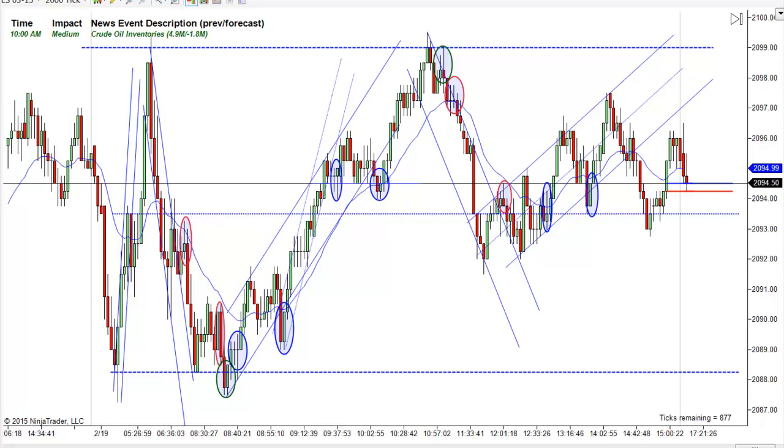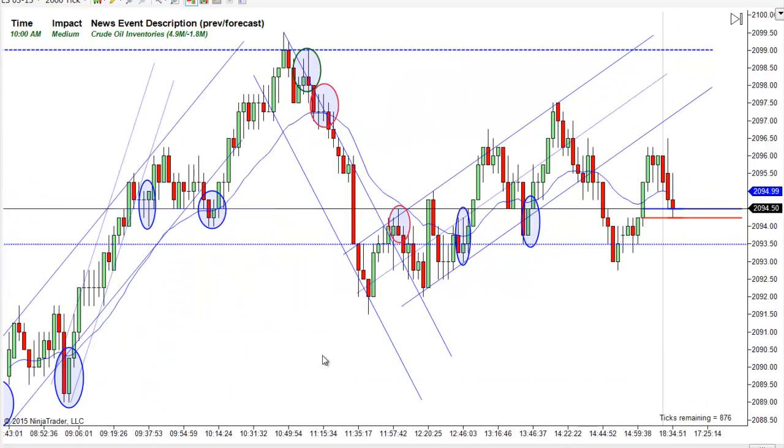Those areas are real emotional. Those century marks are real emotional, psychological areas where there's a lot of people that will automatically sell it, and there's a lot of people that as we get close will buy it trying to get there. So it's not unusual to see exactly what we're seeing every time you get around one of those areas. But let's back out, talk about the trades, and wrap it up for this Thursday.